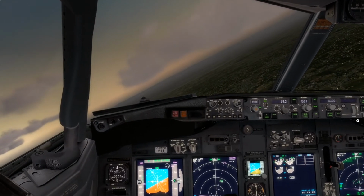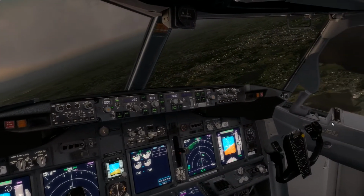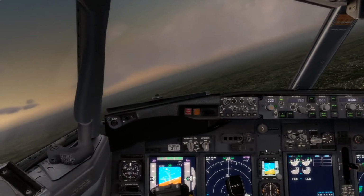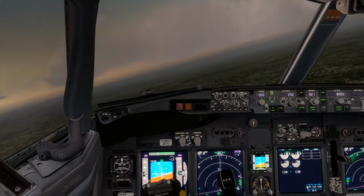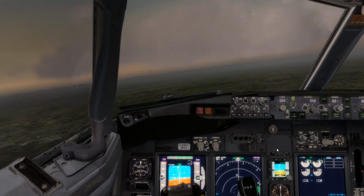Anyways, I'm going to come in and land back on probably 24 left, just because it's very close to where we started from. Refuel, just top off the tanks to exactly where we were beforehand. And then we'll try this again with an NADP 1.